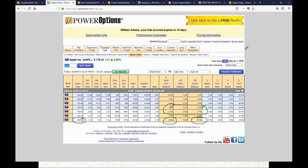Okay, you want the protection. I'm probably looking at the 170, honestly. 2.3% return if you're assigned on the position. If you have the stock called away at 170, you still make a profit. Right? You paid 176.21, sell the 170 call, but you're going to get about $10. So you're still going to make maybe about $340, $350. That's 2.3% if you're assigned at 170. And the stock can fall close to 10 points before you start losing money on the position. Your break even would be about 166.21.